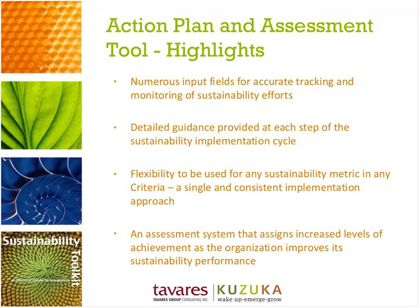So the action plan and assessment tool has the worksheets for the Plan, Do, Check, Act cycle, and it also has the ranking system for this assessment system that we developed. So hopefully as people start to use that, they will find it useful, and also provide us with some feedback on how it can be improved and made even more helpful.